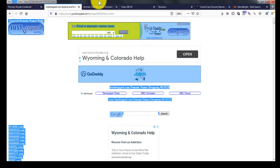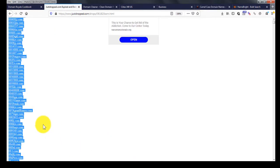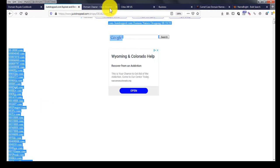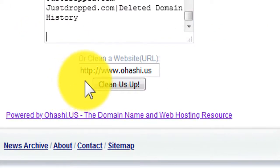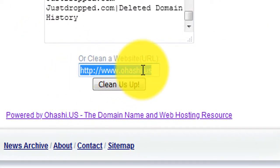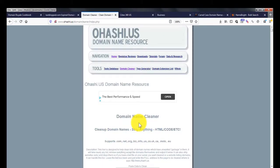What I'm going to do is, see, I selected the entire page. I've got all this information here, which I don't want. I just want this list of domain names. So I'll go to the domain cleaner, come down here, and I'll paste in the contents. Now, this URL sometimes interferes, so I just delete it, then clean this up. This will take about a minute or less, so I'm going to pause the video and come back when it's back. And it's been a few seconds.